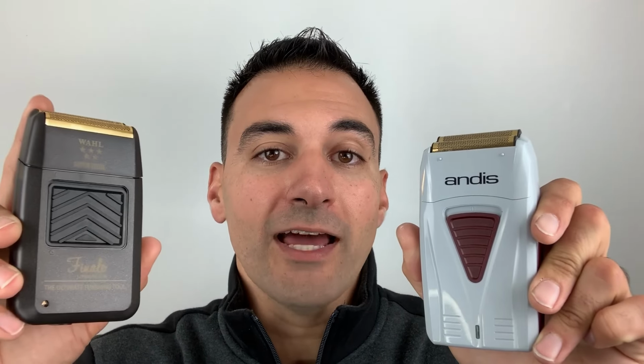As mentioned earlier, this Andis runs for about $55 on Amazon, versus $72 for this Wahl Finale. But that said, you're definitely going to need replacement parts into the future, which you can expect to pay another $15 to $20 per replacement.